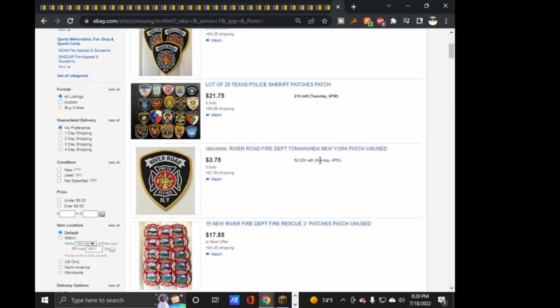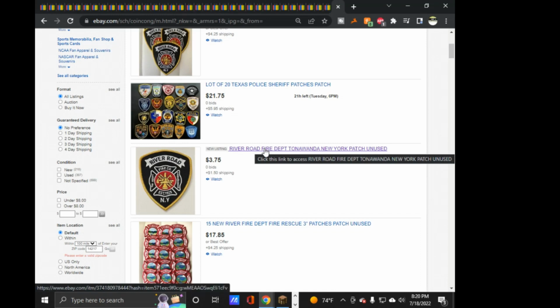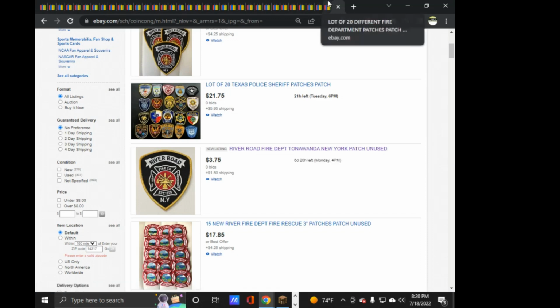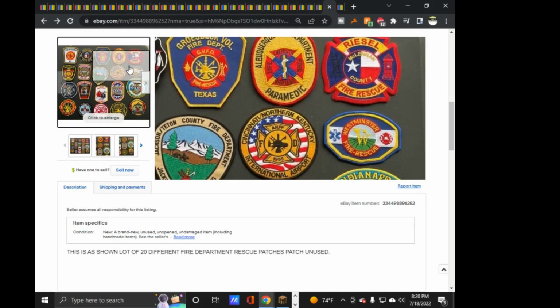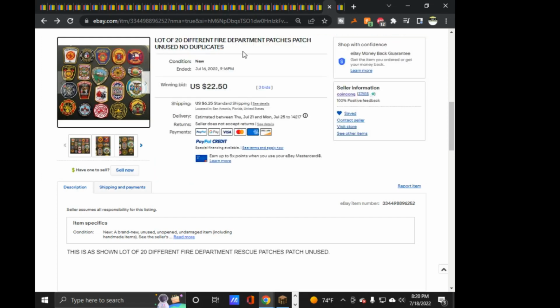And then, I have such a backlog of patches at the moment. These won't even be listed for probably another 2 weeks. They'll be sitting around. I won't even be able to list them because I have so much backlog at the moment. But the backlog is all police stuff, pretty much. I do want some more fire stuff, actually, so these may get moved up on the schedule when they come in. I want to sprinkle in a couple of fire ones mixed in with the police ones while I'm listing.